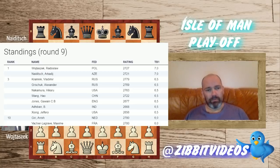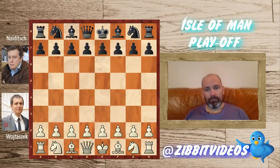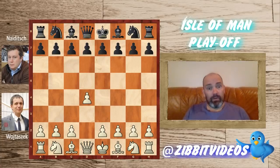They finished top 2 and they had to play a blitz playoff match to decide the winner. And we are going to have a look at that match, and this is the first game. Wojtaszek had white pieces and he opened with d4. Now this was a very exciting game.